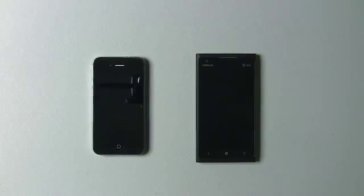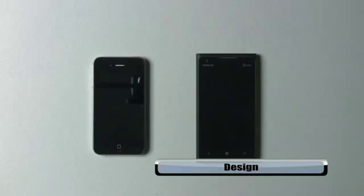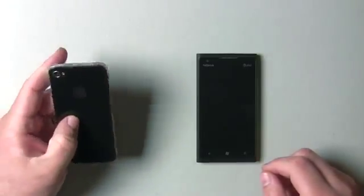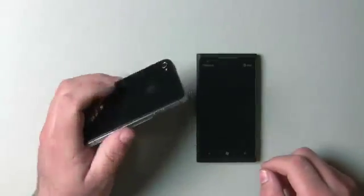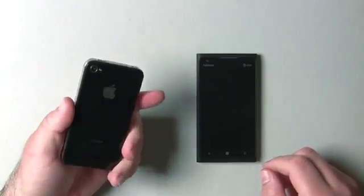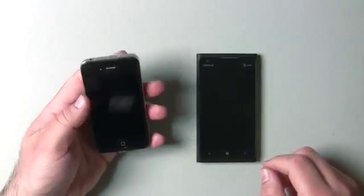Now, both phones have been touted for their design. The iPhone 4S feels very good in the hand, is nice and glass, feels premium, is weighted nicely, does have some durability issues because it's glass on both sides, and while I have not cracked any of these, I do know of people that have. And the glass is pretty durable.